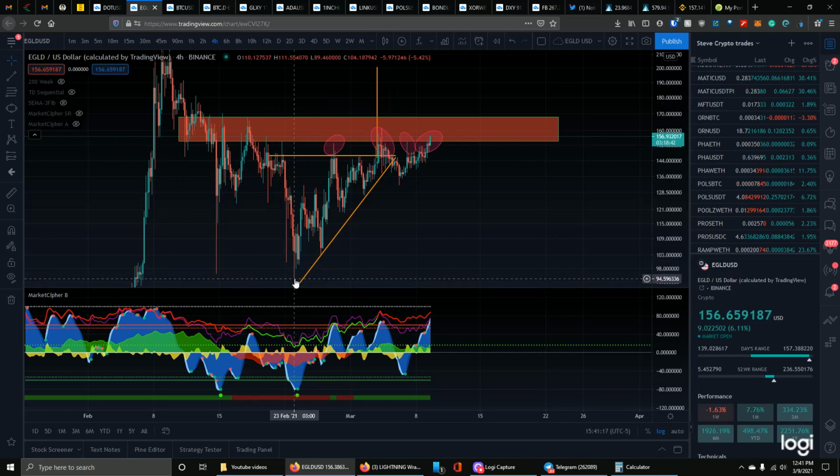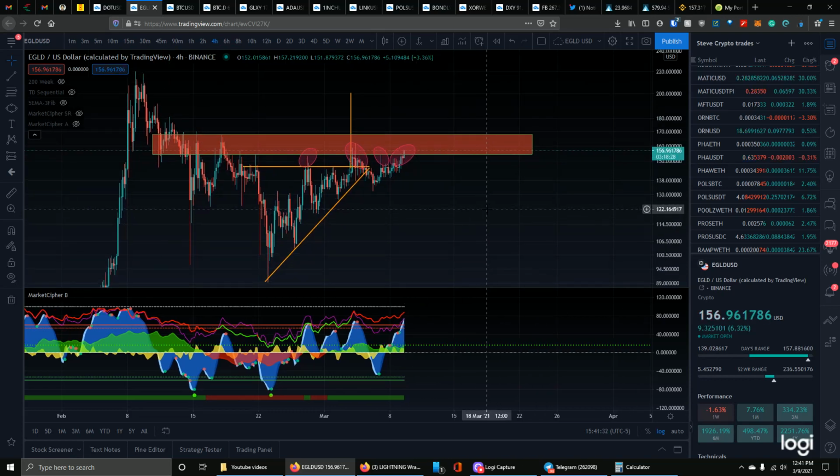But after our capitulation, right? We got 1 test, 2 tests, 3 tests. We're on our 4th test now. So it does look like the bulls are really wanting to push EGLD higher, and I'm not surprised. It does have a huge community. I think its community is the same size, if not bigger, than some of the Polkadot and Cardanos and stuff like that. So it's pretty impressive. And then also what we're seeing here is just higher low, higher low, higher low, and just keep going with these higher lows. So yeah, I'm very optimistic on the price of EGLD.